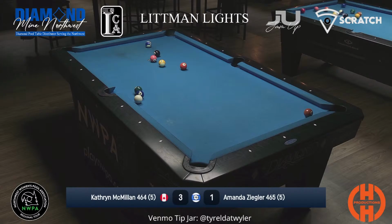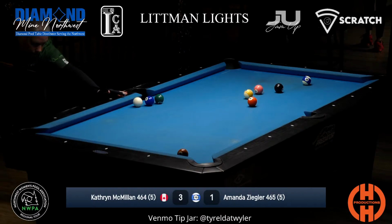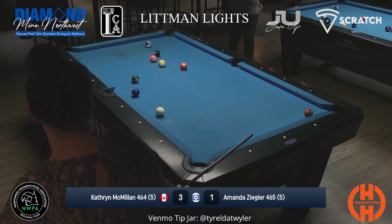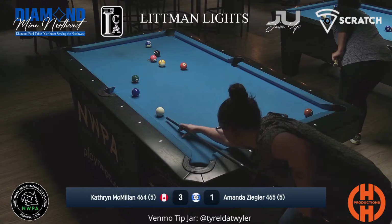All right, see if this caroms off the 6 into the side. I think that's what she's trying to do here. Yeah, it was tough. Don't think she quite had enough angle to get the action she needed to get enough movement towards the pocket. Well, wonder if she's just going to stop this ball and take on the 4-8.